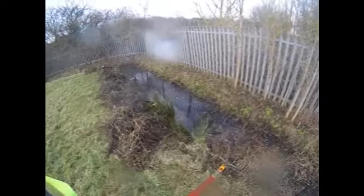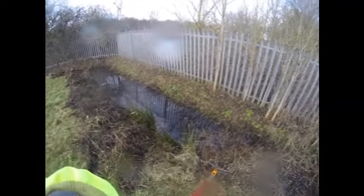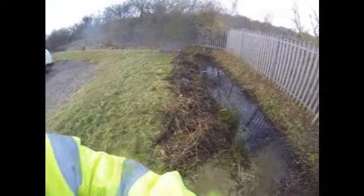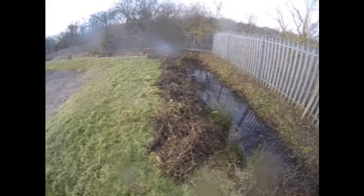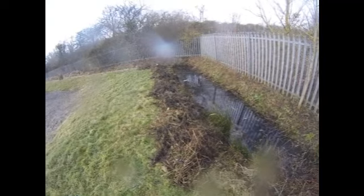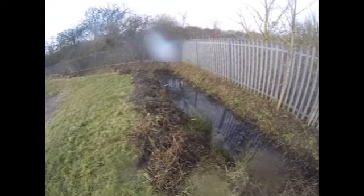Making good progress. It's coming out really well. And one bit of advice for doing a job like this is to leave the waste on the bank at least for a few days. That gives a chance for any wildlife and bugs and things to work their way back down into the stream.